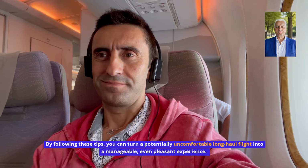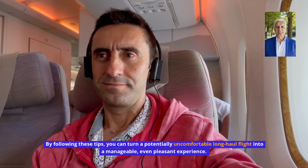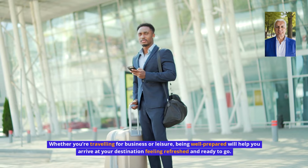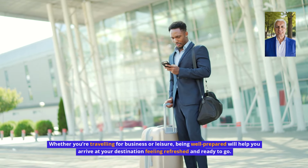By following these tips, you can turn a potentially uncomfortable long-haul flight into a manageable, even pleasant experience. Whether you're traveling for business or leisure, being well prepared will help you arrive at your destination feeling refreshed and ready to go.